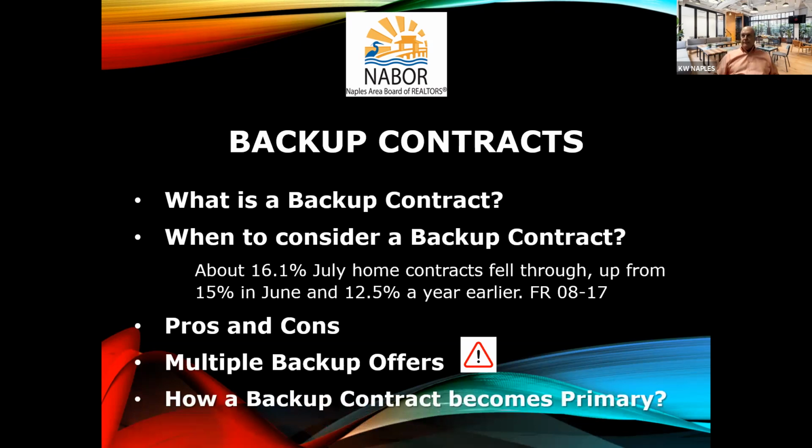When the original contract is terminated, the seller then notifies the buyer of the backup contract that they are now primary, and there's a notification in there that states that now the effective date of the backup contract is now the date that the seller notifies the buyer that they're primary, and the seller does not have to close earlier than 30 days after that.